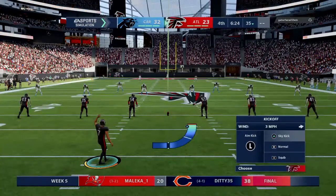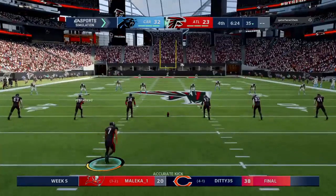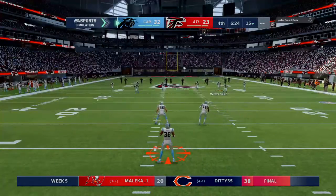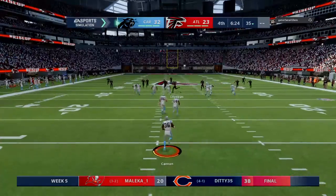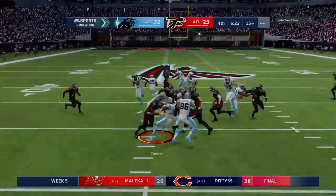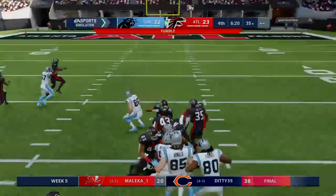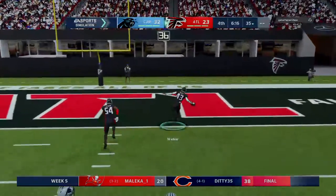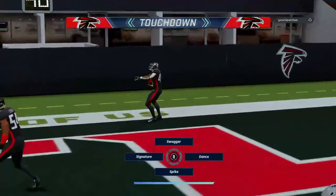Younghoe Koo to kick off for Atlanta. Following the touchdown, here's Koo to kick off. This one taken just inside. Now a hit and a loose football. Still going inside the 30. And the Falcons grab it. And they are not going to catch him. He's in.